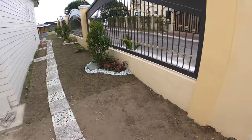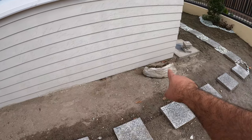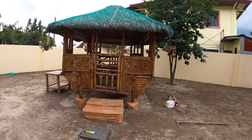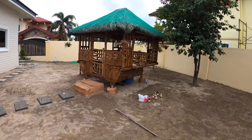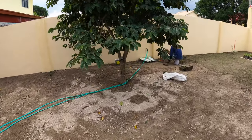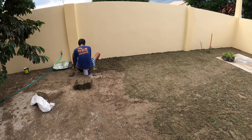So they're putting one in each of the four locations for our faucets and still have more sod that they're getting ready to put out. Looks good. Thank you. Getting there. All right. Same thing over here. So we're still working on putting out the sod.